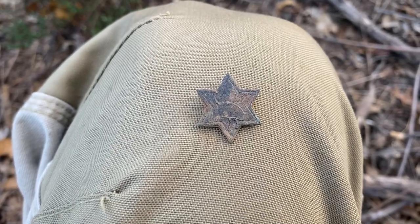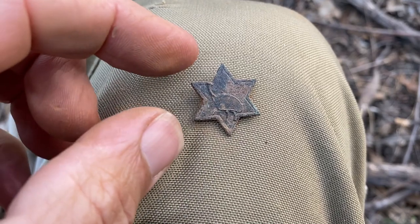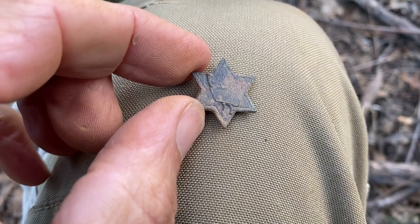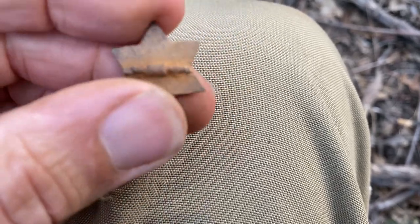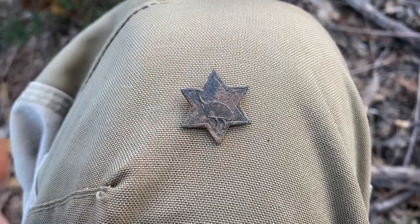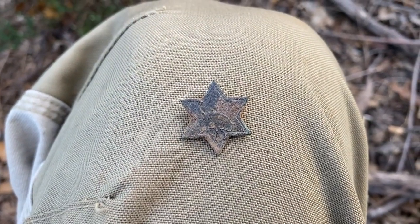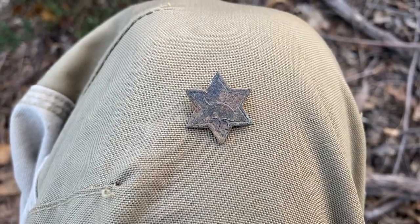Oh, here's an interesting little find. A little six-pointed star with an emu on it. Funny looking bloody emu, but anyway, that's what I reckon it is. It's been a pin of some description. And there we go. It's not often you find one of those, but today we did.